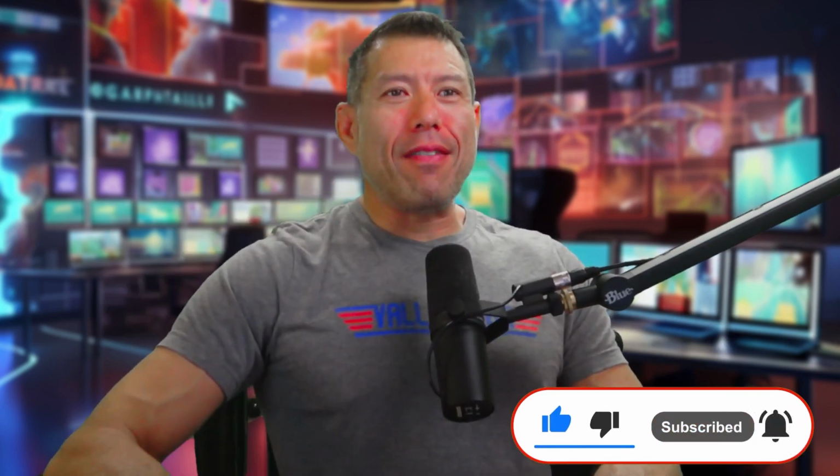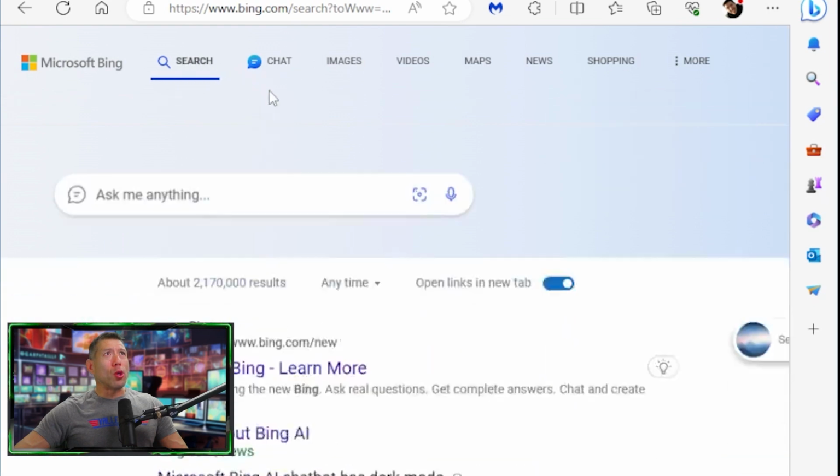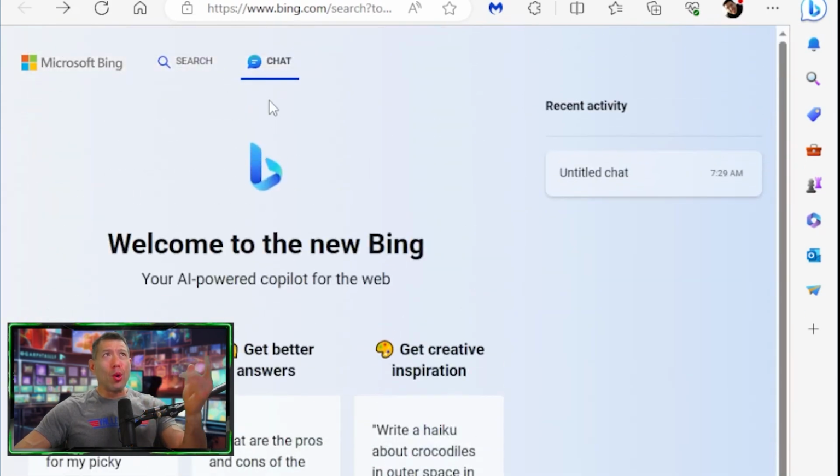So the homepage for Bing Chat is bing.com/chat. It takes you to this page here. If you just want to use our normal search, the Bing search, you can click on this tab here. It goes to that search page. And if you want to go back to the chat, you can click on that tab, and it goes to the AI chat.